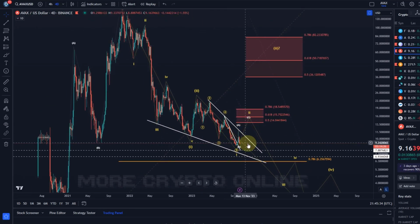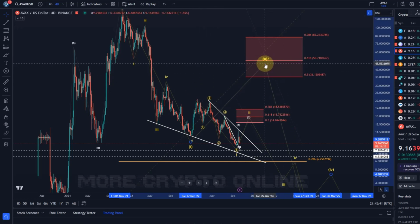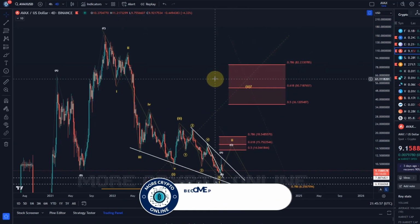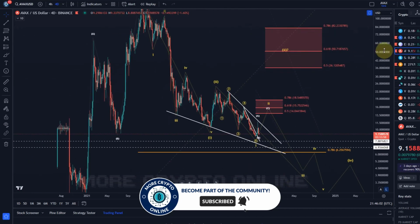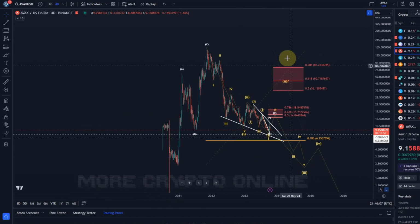Now, what I cannot rule out is that we get a larger rally and that a larger degree wave 2 is still in the making. So this wave 2 sits actually here, okay? That's possible. In that case, resistance would be all the way up to $82.23. So if $18.54 breaks, we can look at the next larger resistance area between $36 and $82. Only if AVAX can rally above $82 and sustain there in a 5-wave move, or something bullish in structure, can we really look at long-term bullishness.